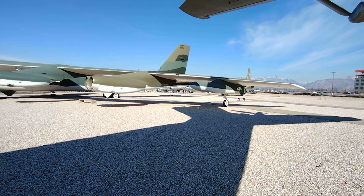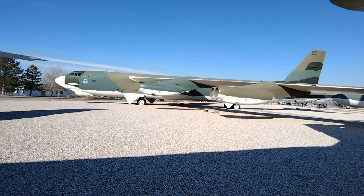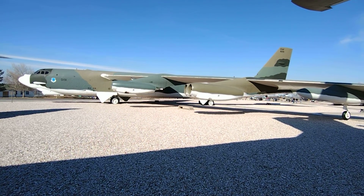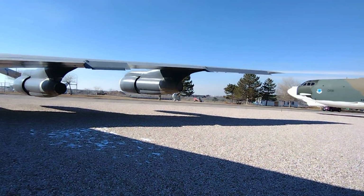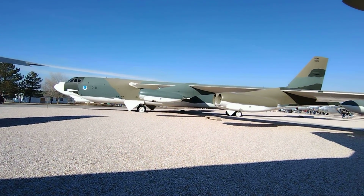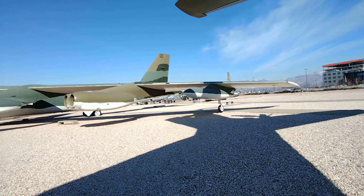Now, this is a massive aeroplane. You look from the side, it's a similar idea. The engines are smaller than this one. The engines are smaller and they are doubles. And that must be a fuel tank.